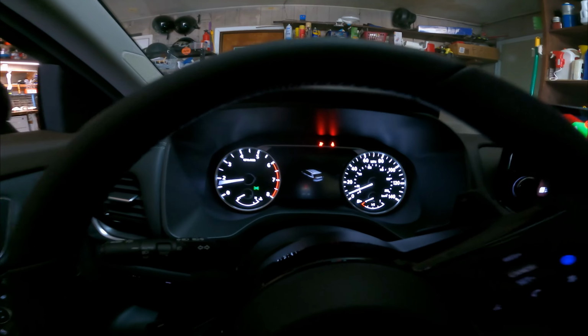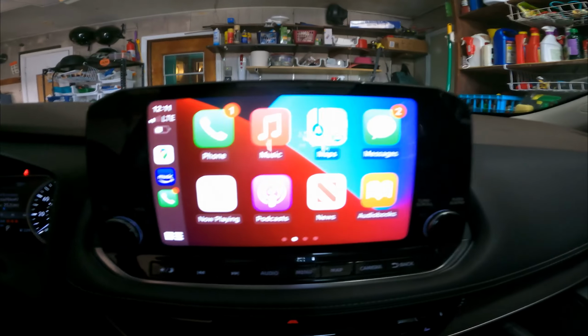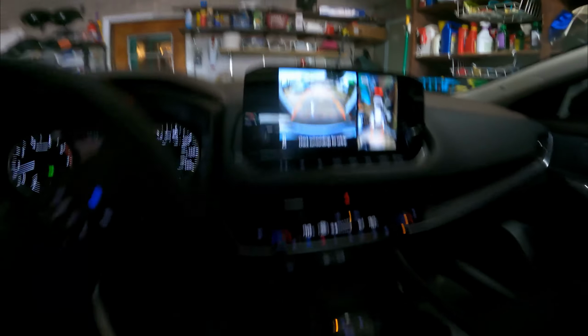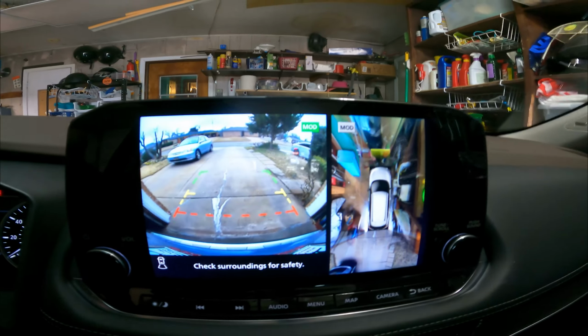seat adjusts to the right position, screen comes up with Apple Pay, but I'm going to switch it to Android. I'm going to back out, I'm going to put it in reverse. Our screen comes on and shows us if we're going to hit anything.